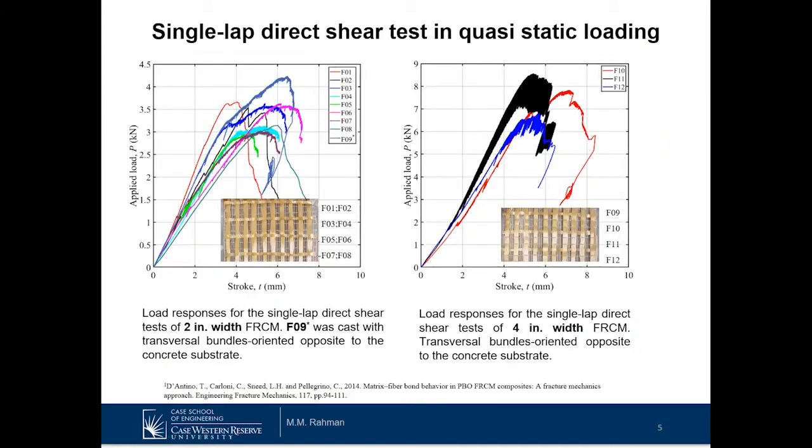Here are the results of the single lap shear test in quasi-static loading condition. In total, we did 12 quasi-static tests. Out of these 12, 9 specimens were with an FRCM width of 2 inch, and there are 3 specimens where the FRCM width was 4 inch. Out of the 2 inch specimens, 8 were cast in a way that the PBO transversal fibers were facing towards the concrete substrate. And for one specimen, that is F09, the transversal fibers were put opposite to the concrete substrate.